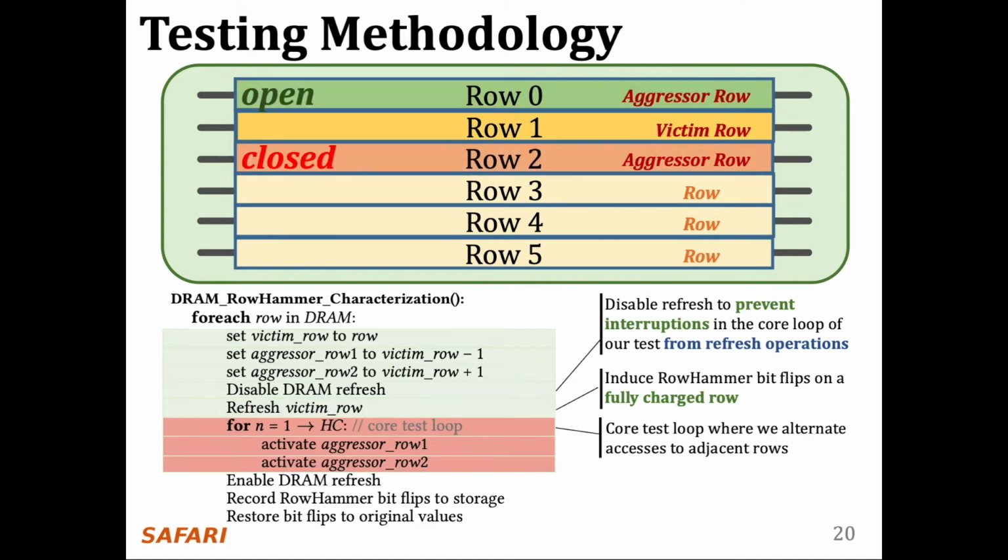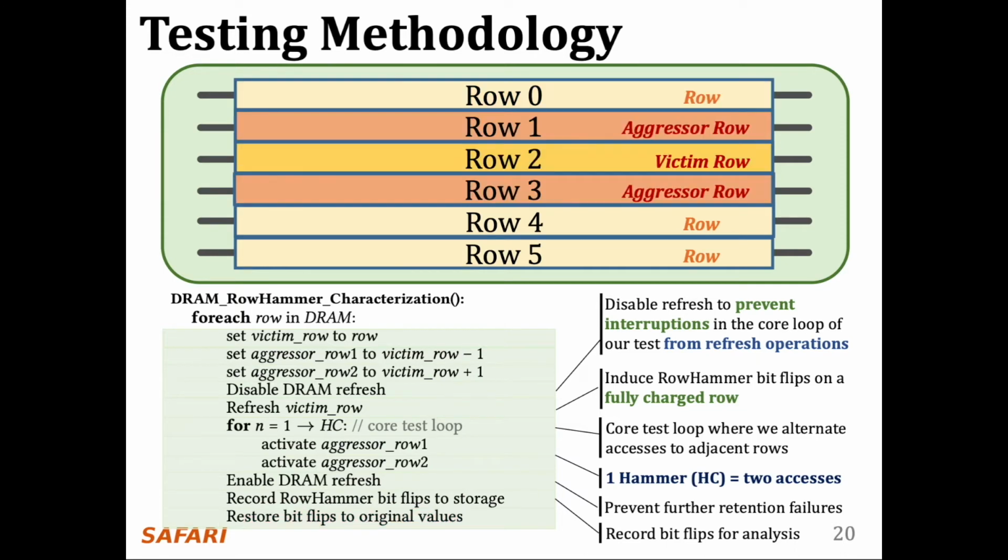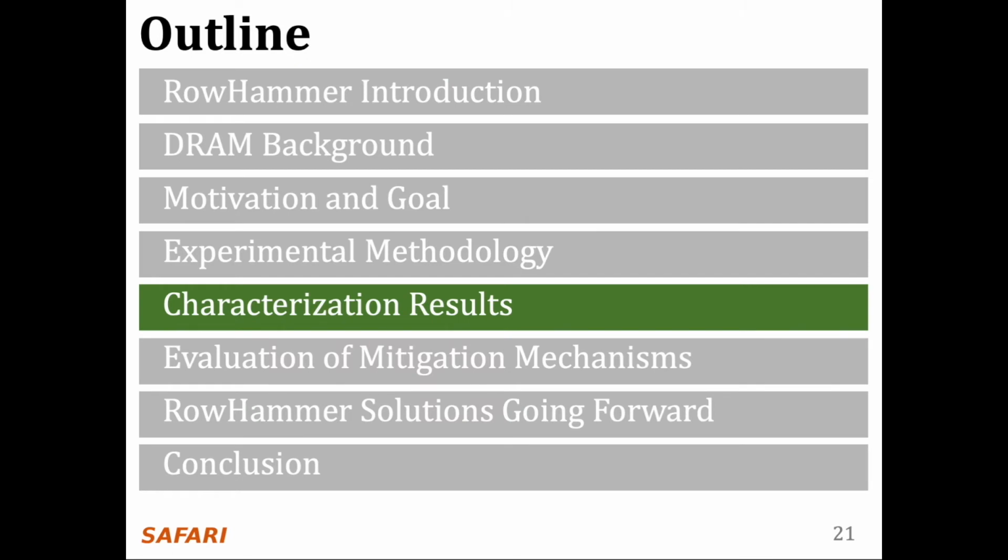We then induce RowHammer bit flips in our core test loop by alternating accesses to the aggressor rows. Note that one hammer, which we call HC, refers to two accesses, one to each of the aggressors. After hammering a prescribed number of times, we then enable DRAM refresh to prevent further retention failures, and we record the resulting RowHammer bit flips for analysis. Finally, we restore the bit flips to their original values, and we repeat this sequence for all rows in the DRAM chip. Now let's go into our characterization results.